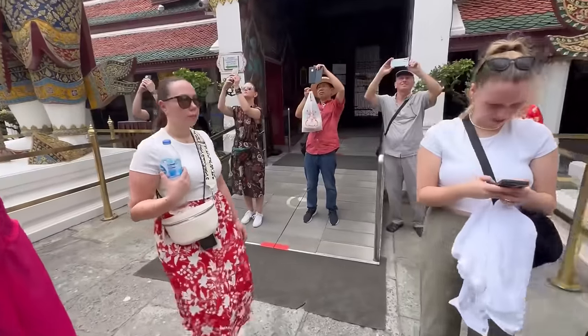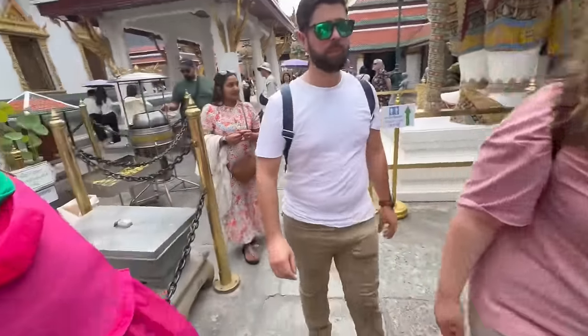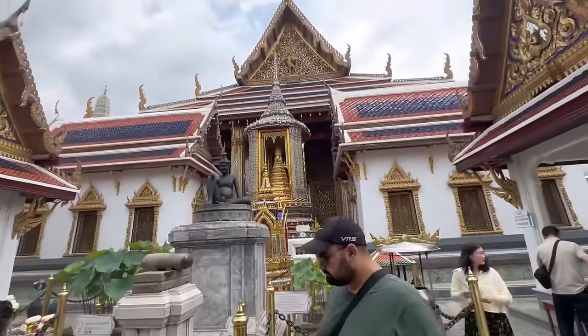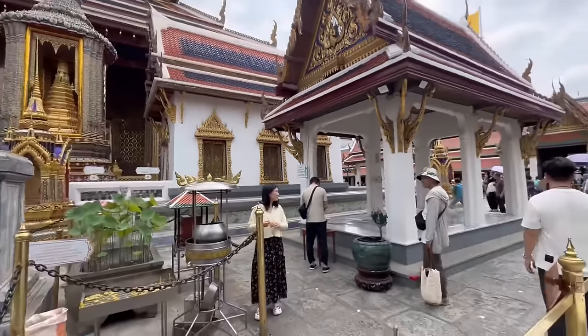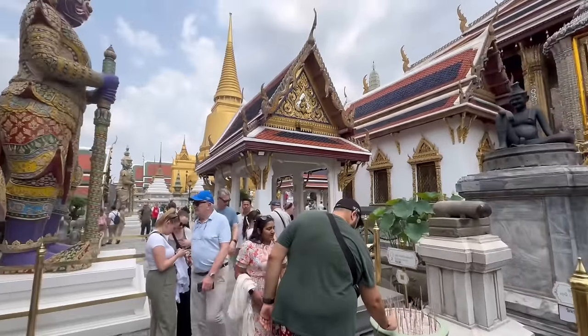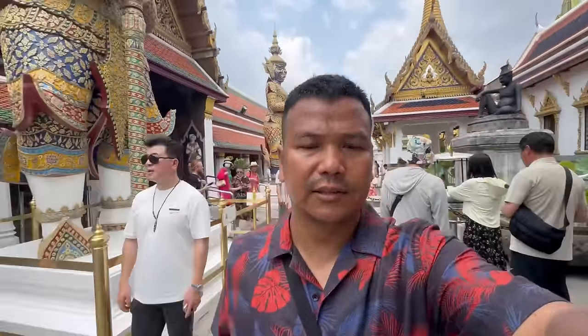Behind. Very hot. I like it now. You can also come and see with your own eyes. There are so many paintings here. I don't really have knowledge about the paintings, you know. It's really very nice.